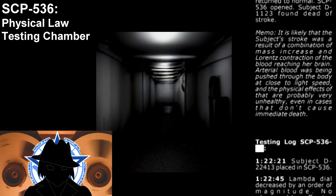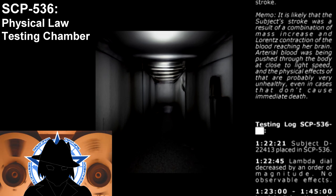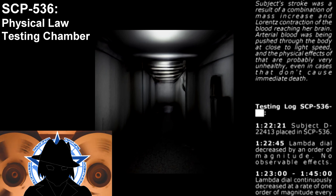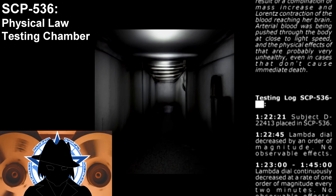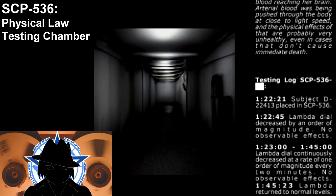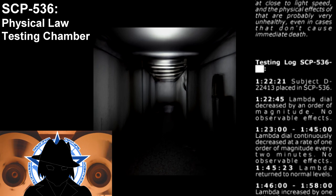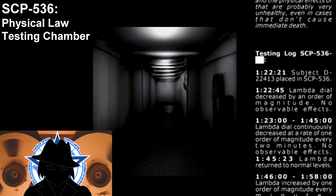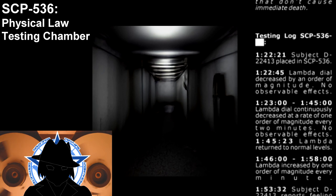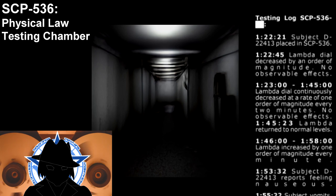Testing log SCP-536. Subject D22413 placed in SCP-536. Lambda dial decreased by an order of magnitude. No observable effects. Lambda dial continuously decreased at a rate of 1 order of magnitude every 2 minutes. No observable effects. Lambda returned to normal levels. Lambda increased by 1 order of magnitude every minute.